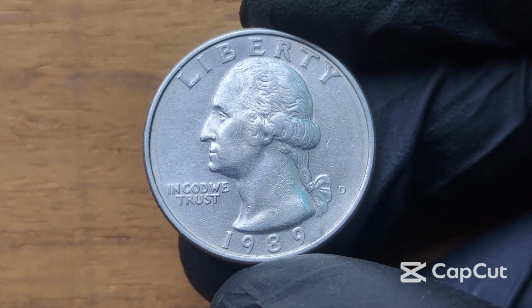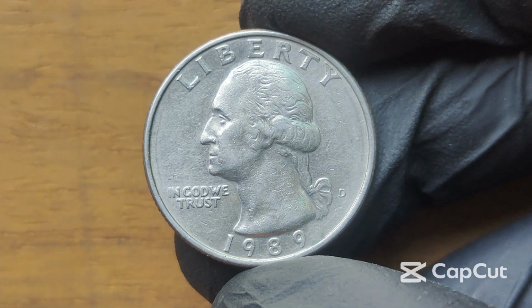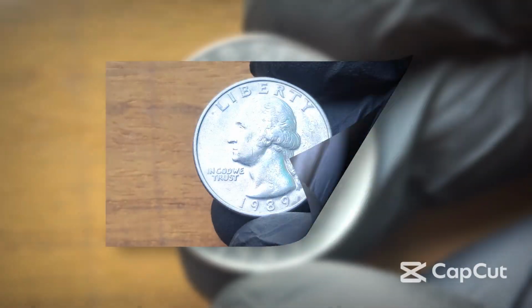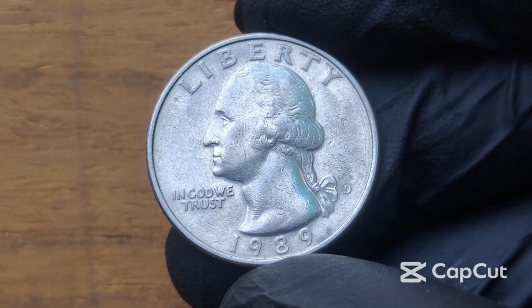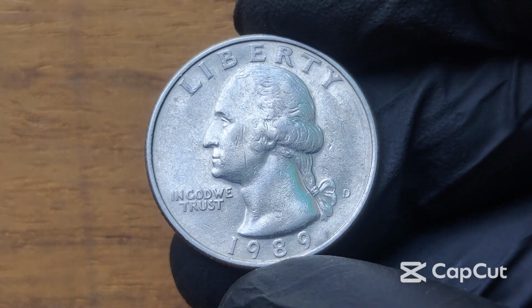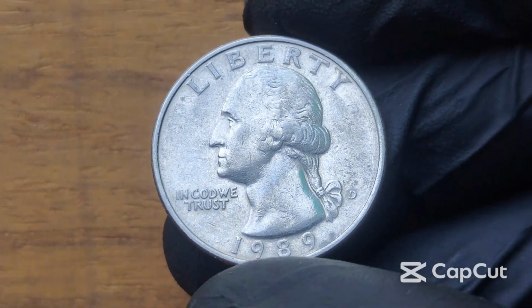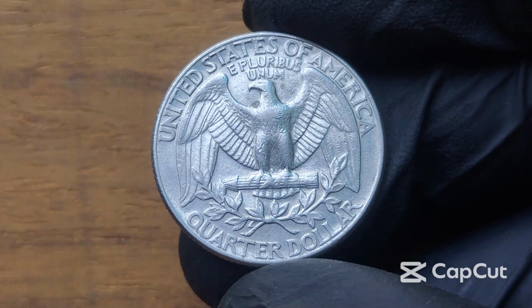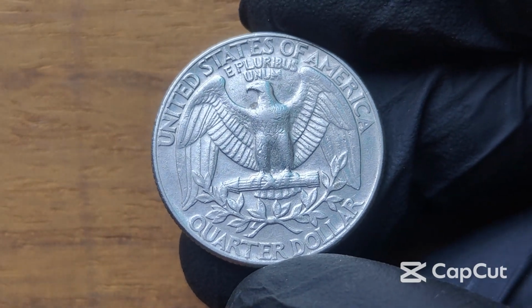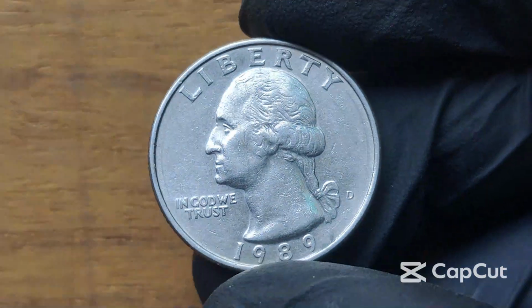Look for the D mint mark, that's Denver. Coins with no scratches, dents, or discoloration are more valuable. Look for doubling on the lettering, off-center strikes, or missing design details. Consider having it professionally graded by PCGS or NGC. Use a jeweler's loupe or magnifying glass to inspect your coin under good lighting. Even a tiny detail could make all the difference. And don't clean your coin. Cleaning can destroy its value.